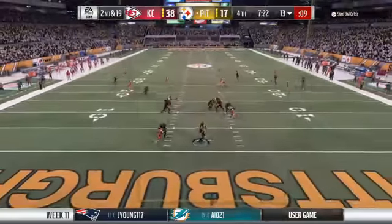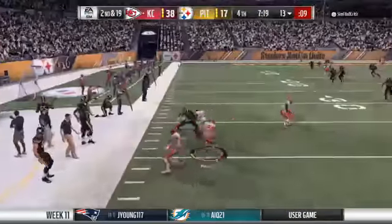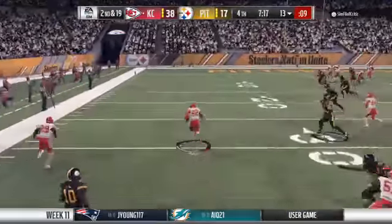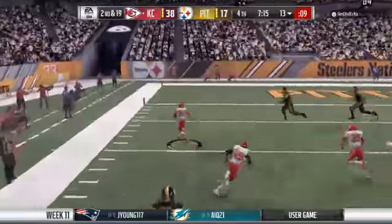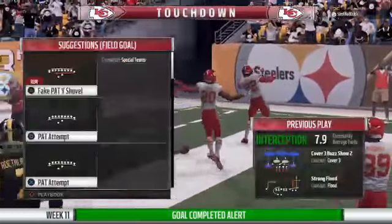On second down, here's Roethlisberger. Going for the deep ball. Into heavy traffic, and it's intercepted. Picked off by the Pro Bowler, Marcus Peters. And he will score. Touchdown, Kansas City.